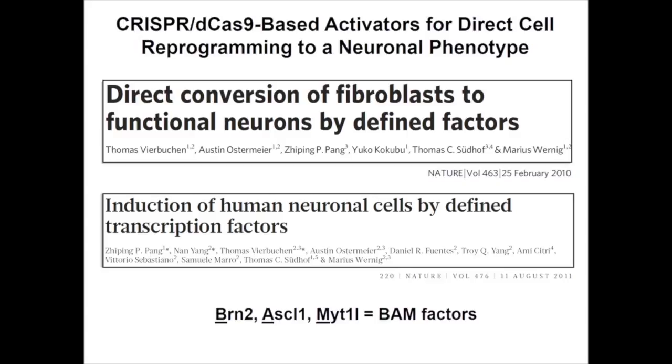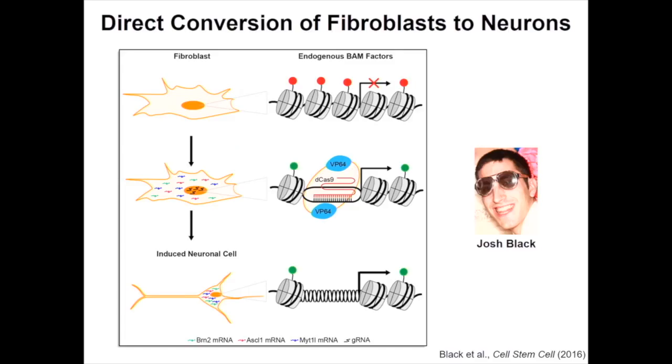Now, he has also shown that these factors, when overexpressed, go to tens of thousands of sites across the genome and do many different things. Traditionally with these types of reprogramming protocols, when you overexpress them at super high levels, they even go to other sites across the genome that they wouldn't normally belong at when expressed at normal levels in the corresponding cell type. So we asked the question: rather than overexpressing these factors, what if we go in and turn on the endogenous copy of those genes in the genome?